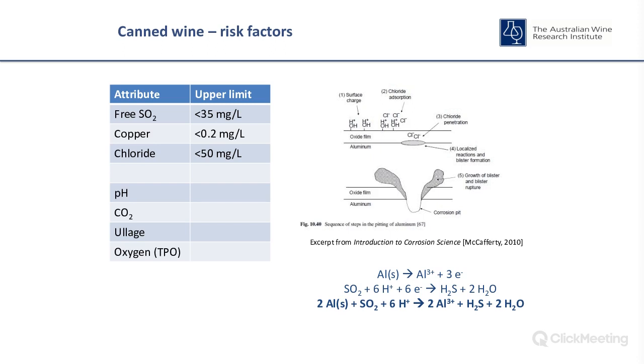Now, obviously, the barrier sits over the top of that aluminium, but as George has pointed out, it's not completely inert. There is some interaction with the wine and the wine components, and there is the potential for the wine to actually create pits in the surface or pinholes, and there's a potential for aluminium transfer into the product.